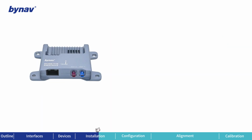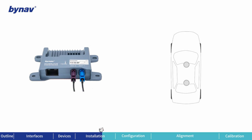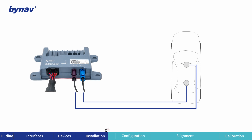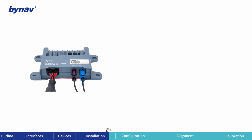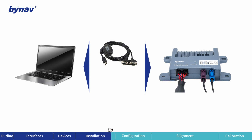After the installation is finished, connect the antenna to the X36D with an RF cable. The ANT1 interface of the X36D is connected to the antenna at the rear of the car via a FAKRA-C connector. ANT2 interface is connected to the antenna at the front of the vehicle via a FAKRA-D connector. Then insert the main connection cable into the main interface of the X36D. Use an RS-232 to USB converter to connect the laptop and X36D, or an industrial Ethernet cable and an Ethernet converter to do so. Then power the X36D with a power adapter.